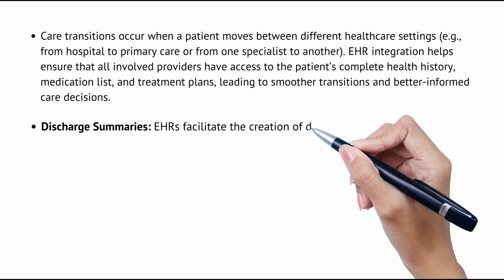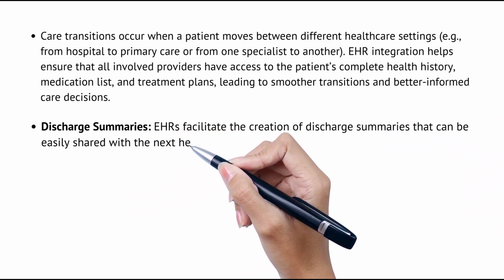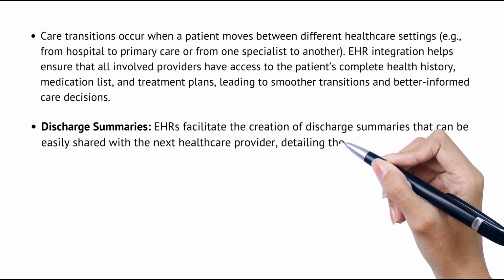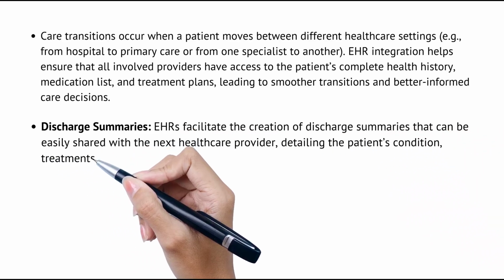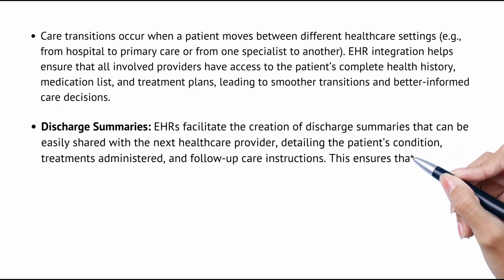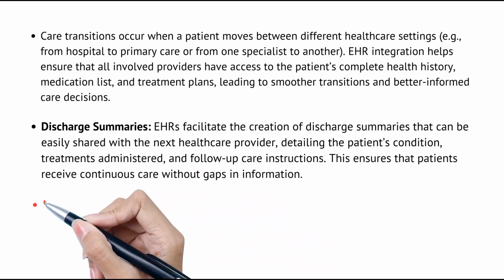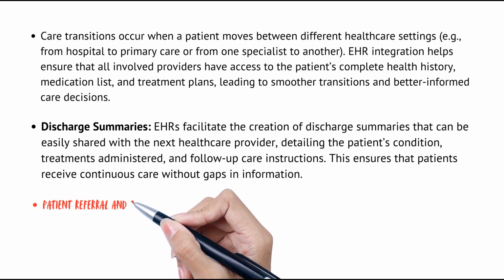Discharge summaries. EHRs facilitate the creation of discharge summaries that can be easily shared with the next healthcare provider, detailing the patient's condition, treatments administered, and follow-up care instructions. This ensures that patients receive continuous care without gaps in information.